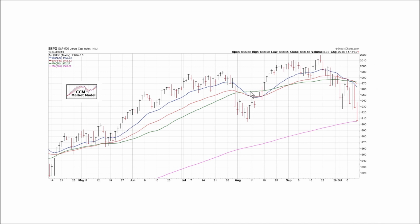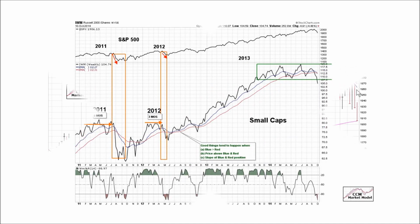Notice here, this never rolls over, telling us that the intermediate term trend is stronger here than it was here. This period here is also stronger than this period here.